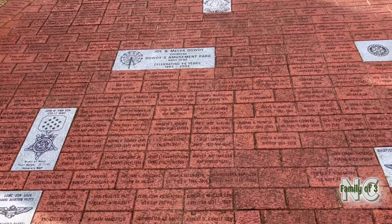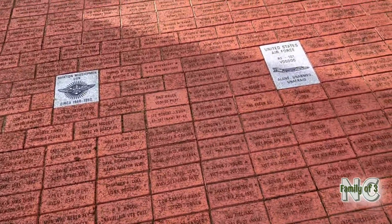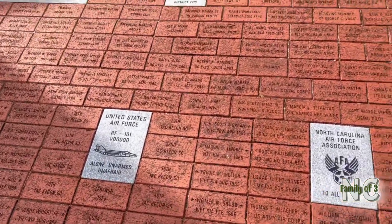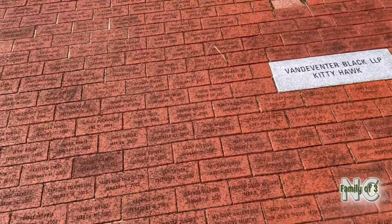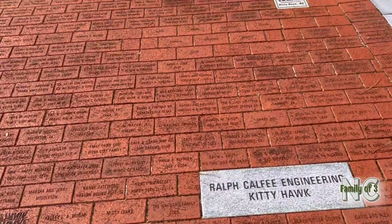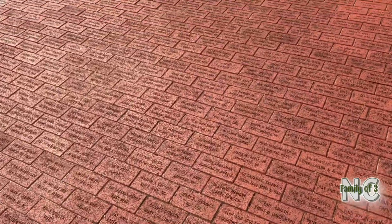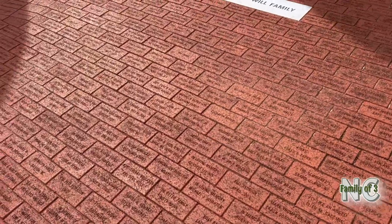Dowdy's Amusement Park, Rotary, a couple of Rotary International districts, North Carolina Air Force Association, United States Air Force, Kelly's Outer Banks law firm. So many places contributed to this. Just gives you an idea of what all went into this. All these names, lots and lots and lots of names on these bricks. The Will family.